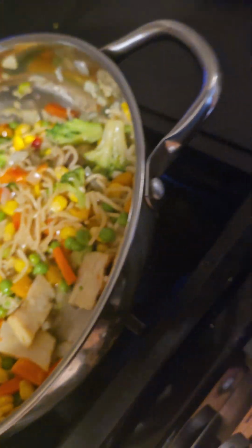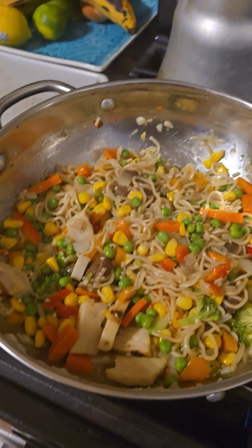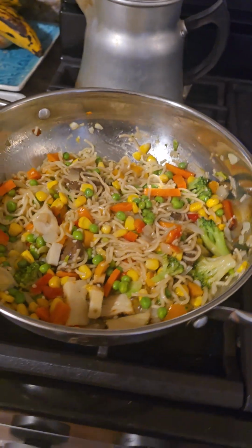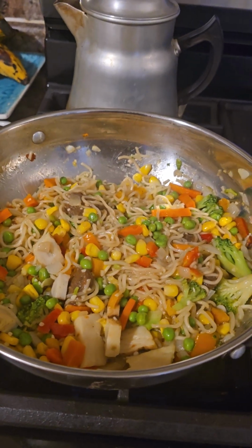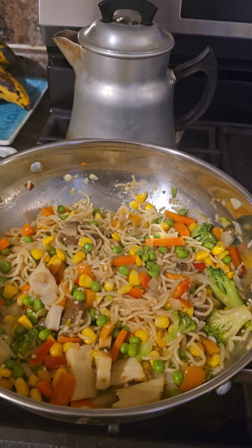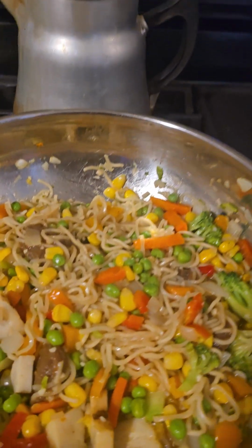But look at that, guys. Tell me that's not looking delicious. Tell me. I dare you to tell me. No, sir. Leave your comments. Let me know how you think about this meal. For less than $10, how delicious this is looking, smelling, and it is going to taste amazing, guys. Okay? It's going to taste amazing.